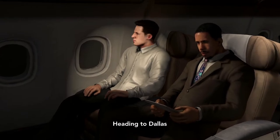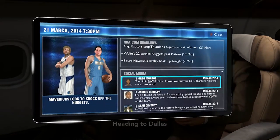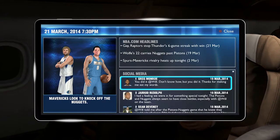Passengers, the captain has informed me we are about to begin our descent into the Dallas-Fort Worth area. Please prepare for landing.